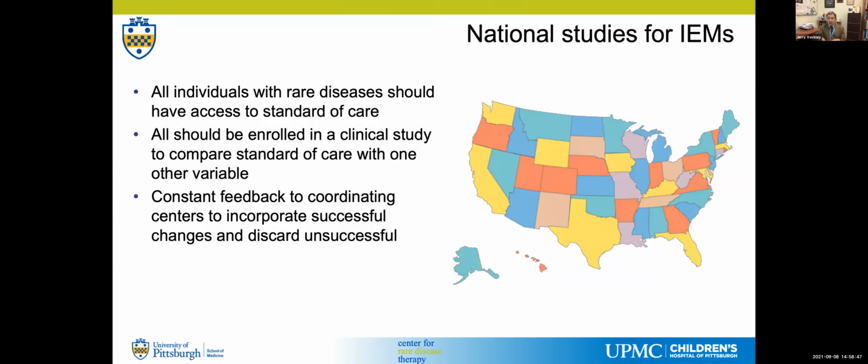I think that what we need to have in the United States, worldwide preferably, is that all individuals with rare diseases should have access to standard of care. Well, why would we do anything other than that? However, they should also all be offered enrollment in a clinical trial to compare standard of care with one other thing, one other variable. And so you heard about 4 clinical trials prior to this.